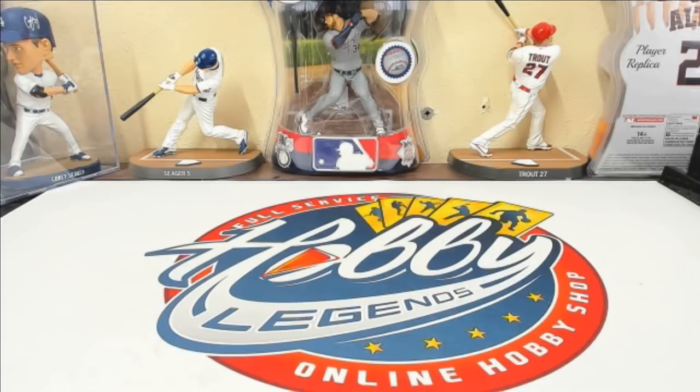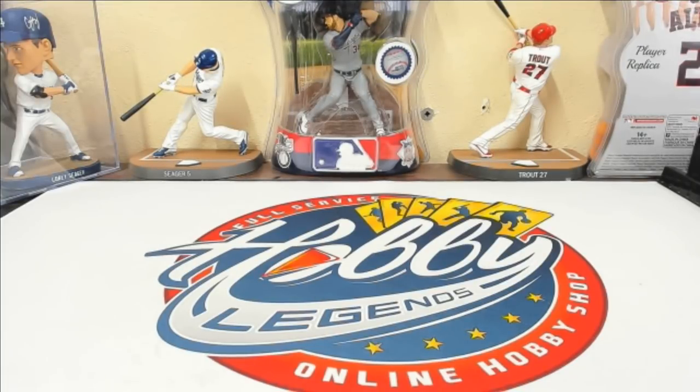2018 Topps Chrome Jumbo Full Case 8 Box Team Break number 3. This is for eBay auctions that did end on Wednesday night. I'm sorry, yeah, Wednesday night. So, do a little roll call here before we get going.